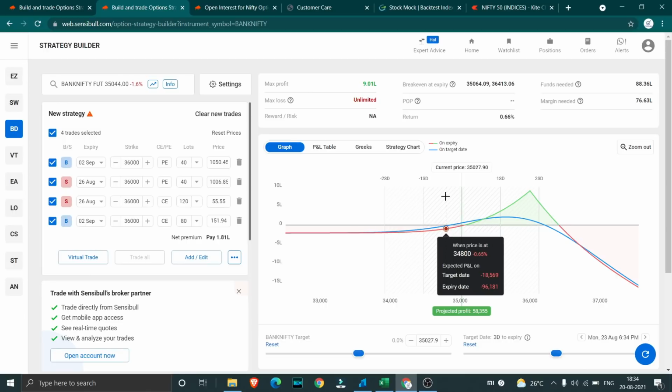So tomorrow, until we have a big gap down, we are not going to lose much. Even if we have a big gap down, we might lose somewhere around 30-40,000. So even a 1% gap down will actually make us lose around 30-40,000. So it is important for us to see how exactly this will turn out to play, which we'll be doing in the upcoming week.